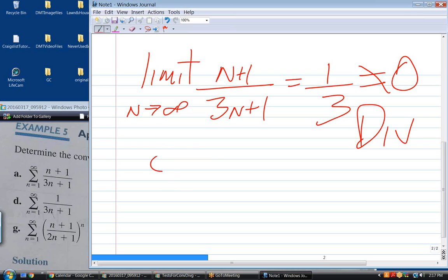In other words, if I have the harmonic series, the nth term limit is 0, correct? But it's not convergent. It's divergent because it's a p series and p is 1. If I make p 1.01, that's a convergent series, because p is greater than 1. So if p is less than or equal to 1, it's divergent. But this passes the nth term test. We can't know that it's divergent from the nth term test because the limit is 0. So it only works one way. It's not an if and only if.